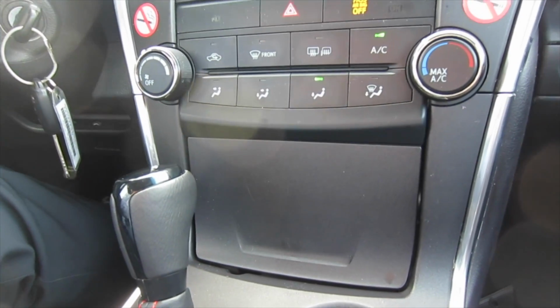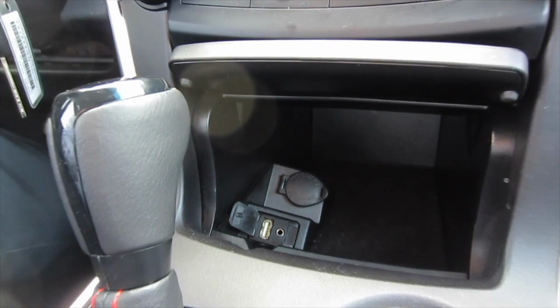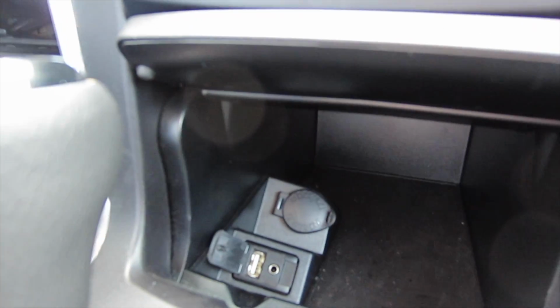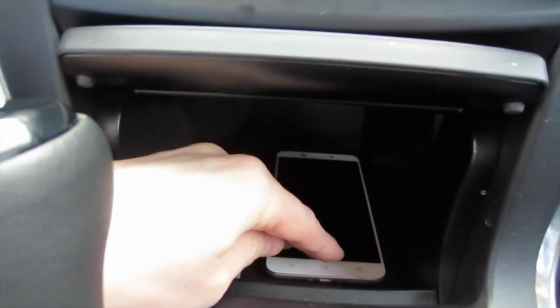And then below that is this really nice storage space right behind the gear shift. It's a little bit difficult to get to when the car's in park, but it's a really decent size, and you get a DC outlet right here along with a USB port and an audio in. This is more than big enough to store a cell phone, though it is kind of a pain in the butt to get to while you're driving the car.